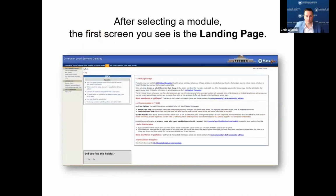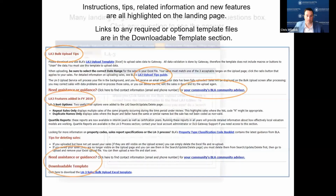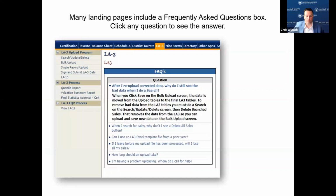After selecting a module, the first screen you see is the landing page. Instructions, tips, related information, and new features are all highlighted on the landing page. Links to any required or optional template files are in the downloadable template section. Many landing pages include a frequently asked questions box. Click any question to see the answer.